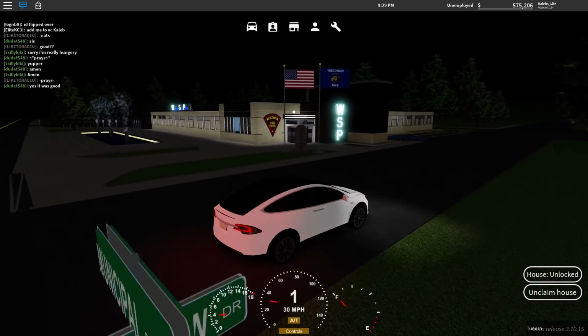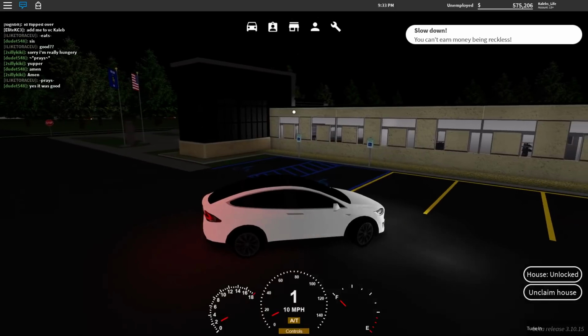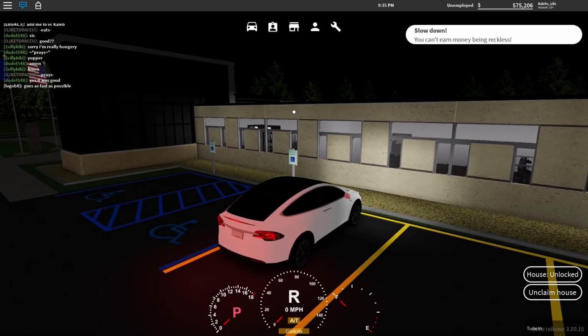Anyway, in my Forester, the Forester was my main car at that moment. I had so many different cars in this game. I literally had almost every car.